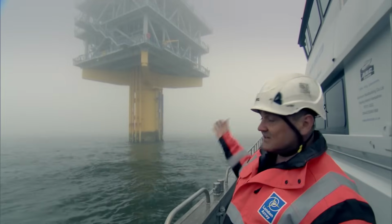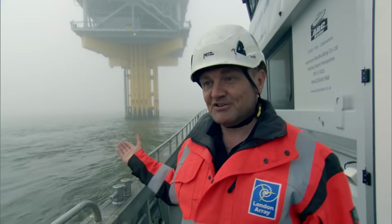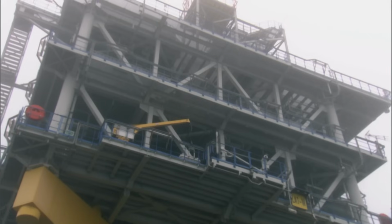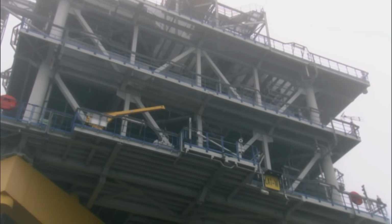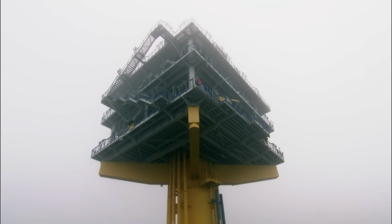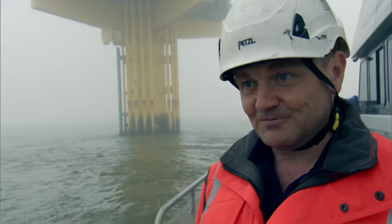So there behind me you can see one of the two London Array substations. These structures are critical to the operation of London Array. All of the energy that's produced passes through one of these two substations. They perform a critical function in increasing the voltage from 33,000 volts to 150,000 volts in order to minimise the losses as the energy transitions on its long journey back ashore.